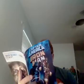This is called The Armor and the Shield. This book is by Derek Landy. The interior artwork is done by Alex Lozo, and the cover art is done by Alex Ross. Now, I say this is one of two miniseries for a particular character.